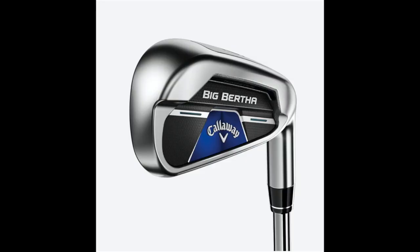Next set of irons I want to talk about are the Callaway B21s. That 7-iron has 29 degrees of loft. Now, I already reviewed these irons. If you'd like, you can go back and watch that review for more details. But I'm going to say it again here. These are by far the easiest irons to hit I hit in 2020, and maybe ever.